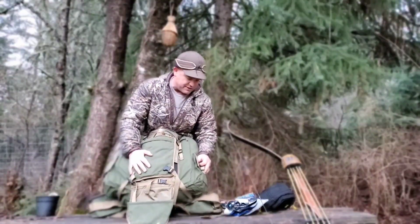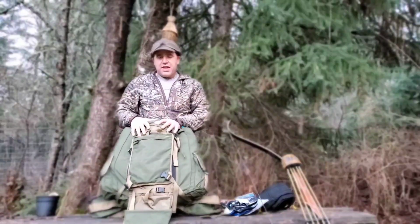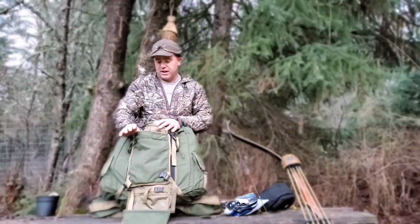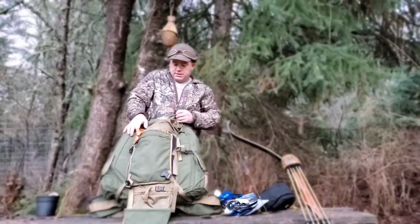Just super sturdy. Everything's double stitched. If you look at it, they're super sturdy. They even have these in ASAC camo now. You can get them in several different colors. The lid actually is attached.